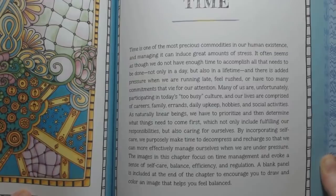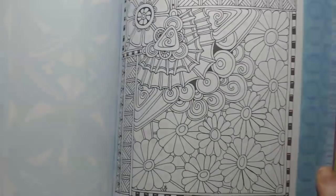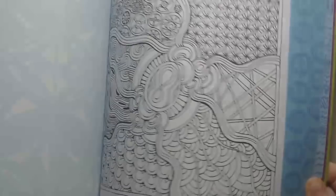Time. Time is one of the most precious commodities in our human existence, and managing it can induce great amounts of stress. Like I said, you notice there's a lot more blues and greens in this book. Supposed to be more of a calming effect, I suppose.